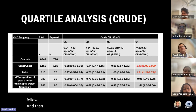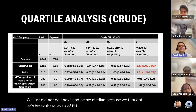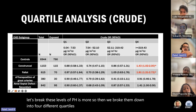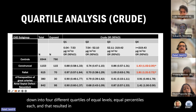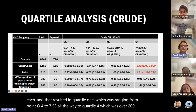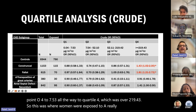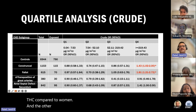And then we just did not do above and below median because we thought, let's break these levels of PAHs down more. So then we broke them down into 4 different quartiles of equal percentiles each. And that resulted in quartile 1, which was ranging from 0.04 to 7.53, all the way to quartile 4, which was over 219.43. So this was where women were exposed to a really, really high level of PAHs compared to women in the other 3 quartiles.